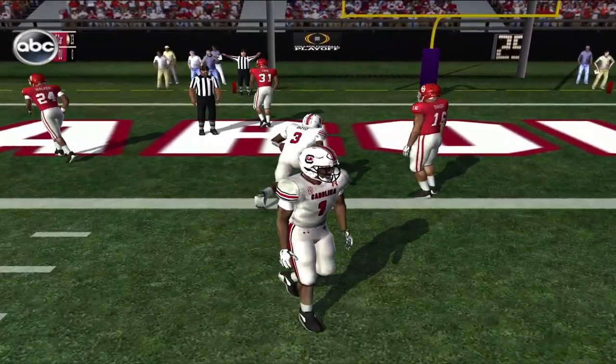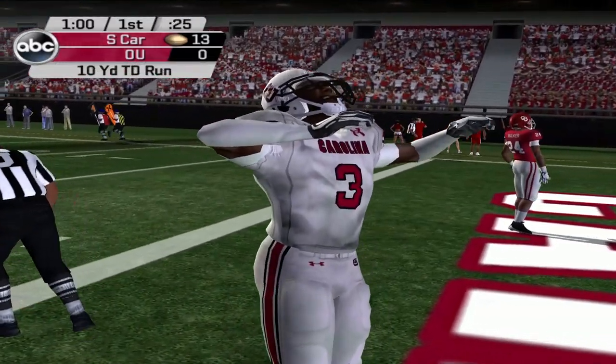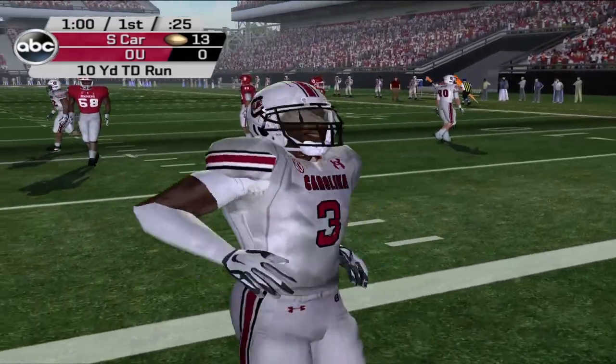Touchdown, South Carolina. Kirk, that was his second touchdown of the day. What else can we expect from him? Well, I bet on at least a couple more touchdowns.